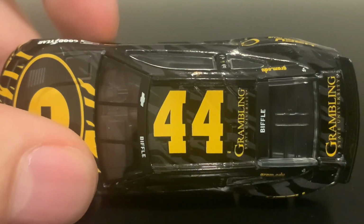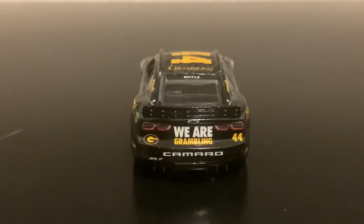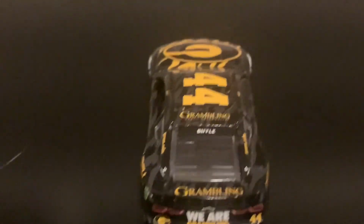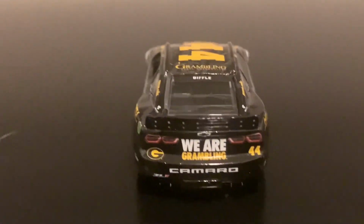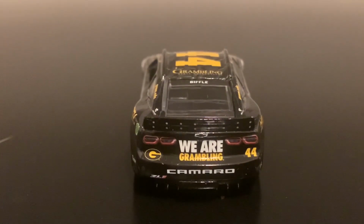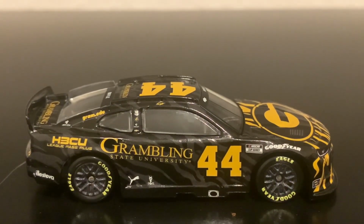Here's the roof right here. Grambling State University on the roof. And as it's rolling away from me, there is Biffle on the back windshield banner. There's Grambling State University on the deck lid, and Grambling on the back. Here's the right side of the diecast, the same as the left side.